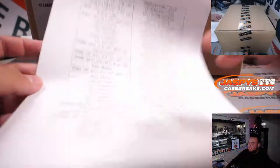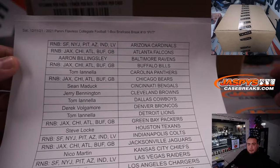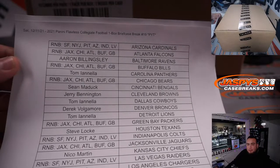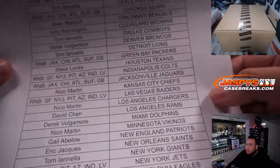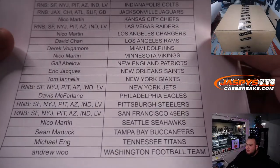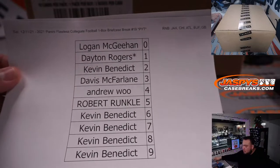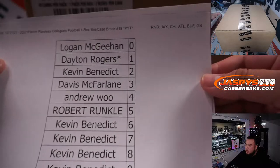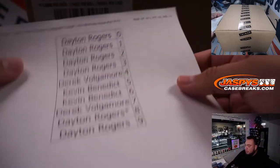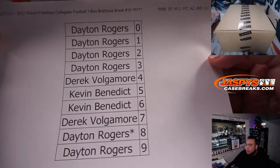This is a fresh case. I did post up the second half, number 20, on the website. So it is there already if you guys want to grab your spots in that one. But we did have to do a couple of random number blocks. So here's the customers that bought in straight up. And then here are the random number block customers. Here's the first one with the Jaguars, Bears, Falcons, Bills, and Green Bay Packers. And then here's the one with the 49ers, Jets, Steelers, Cardinals, Colts, and Raiders.